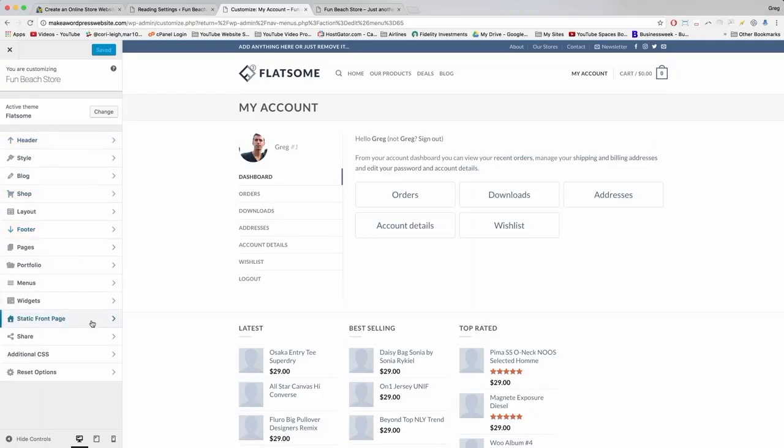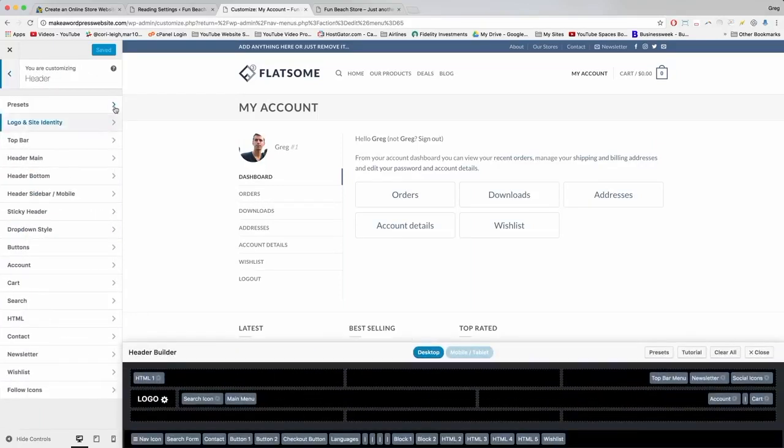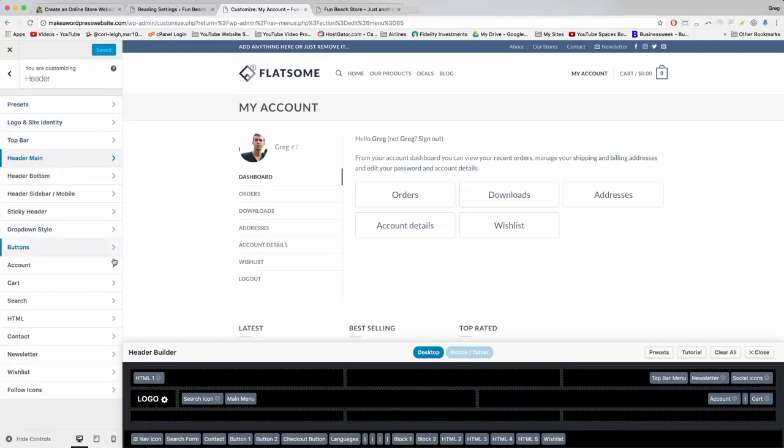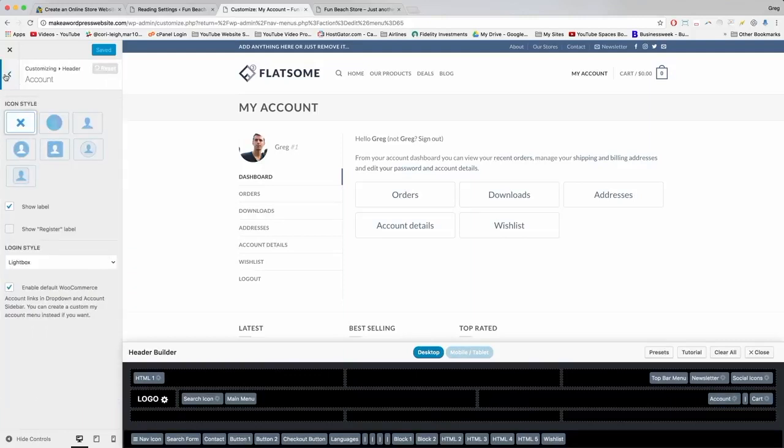My mistake. So we can find it in header, and then we can go to the header main, and then we can go to the account area, click account, and we'll see that in this section we actually can't change the title of my account. We can, however, decide not to show it, or you can change the icon style on it. So that's a neat feature. You can actually show the image of the customer if they have a profile picture set up for them. Let's go with the person with the circle or oval and save and publish.